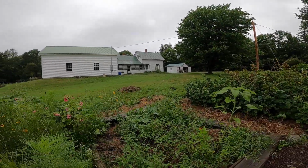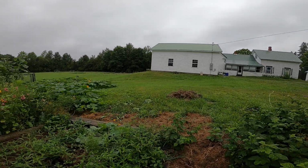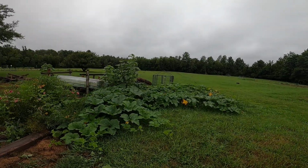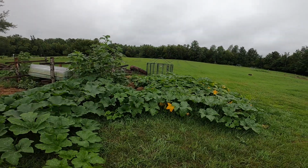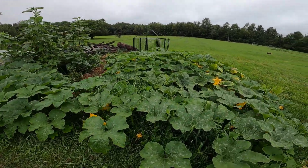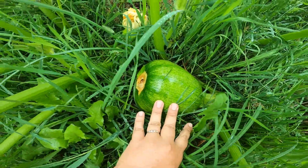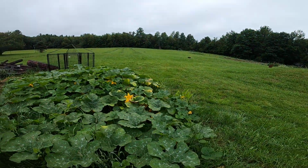I'll show you our pumpkin plants. We had 2 really big pumpkin plants, actually 3 of them, and these are just from pumpkins that we carved last fall. Let me try to find a good one to show you because they are getting big. I just keep forgetting where the big ones are hidden. Here's one. So these are like the orange jack-o'-lantern pumpkins.